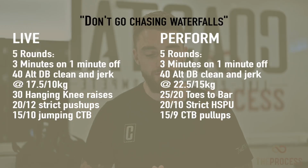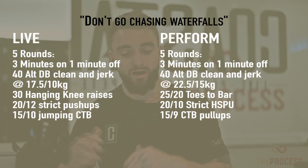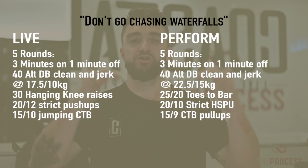The workout is going to be 5 rounds of 3 minutes of work and 1 minute of rest. The score for this workout is going to be the total amount of reps completed within the total 5 rounds. For our live crew, you'll be moving through your 40 clean and jerks, your 30 hanging knee raises, your 20 or 12 strict push-ups into your 15 to 10 jumping chest to bars.